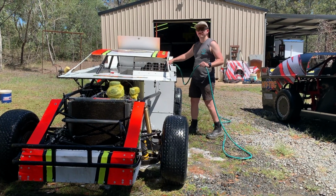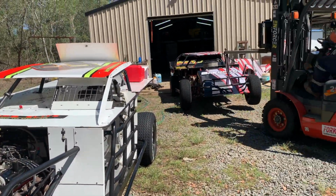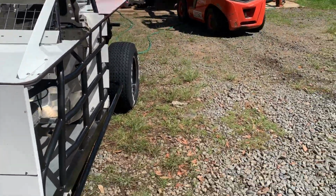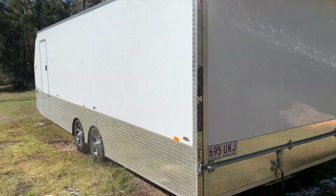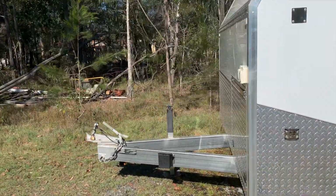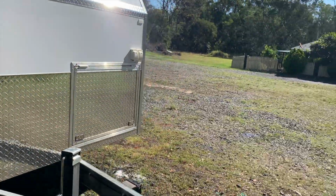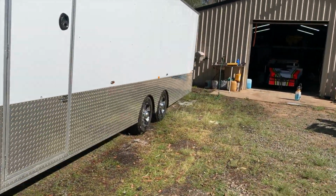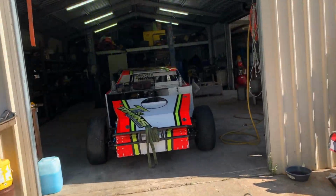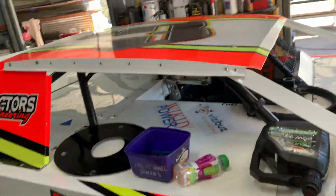Oh, you're a good boy, Joshua. While we're at it, we thought we'd give the trailer a once-over. It's all nice and clean now. Oh, what a day. Still got to wash some of Bretto's panels. But we are pretty well done.